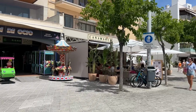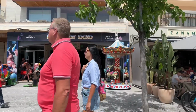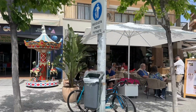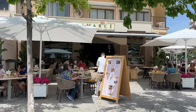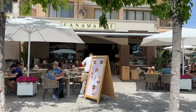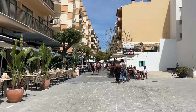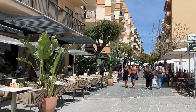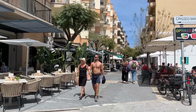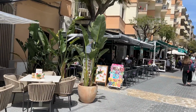You can see the little kids arcade is open, and we have a few new restaurants as well. This used to actually be a shoe shop here. It's now the Cana Marte restaurant. So let's have a quick look up at Carrer del Mariners, which is a street as well that's full of restaurants and eateries down here.